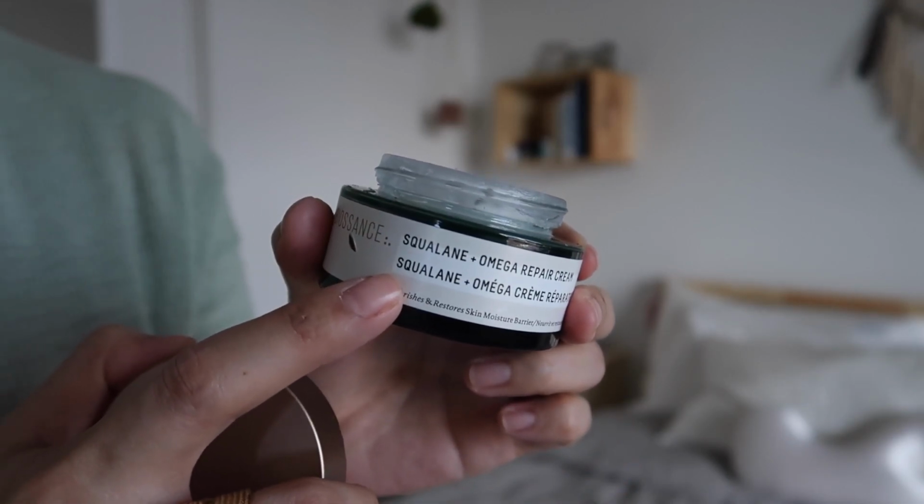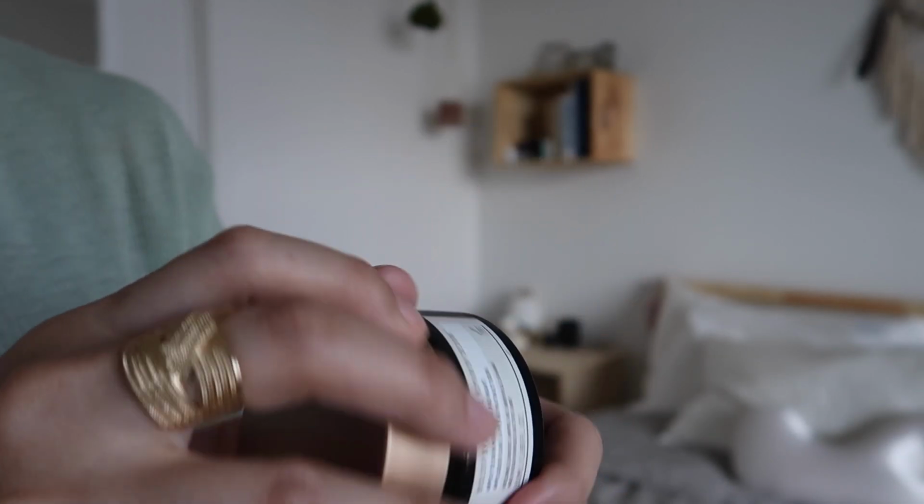A lot of rich moisturizers will have silicones and petrochemicals, mineral oils in them. The problem with petrochemicals and mineral oils and silicones is that it gives you a false perception of hydration because it makes it feel like it's hydrating and it's really thick and rich, but it actually isn't doing anything. It kind of just sits on top of our skin.